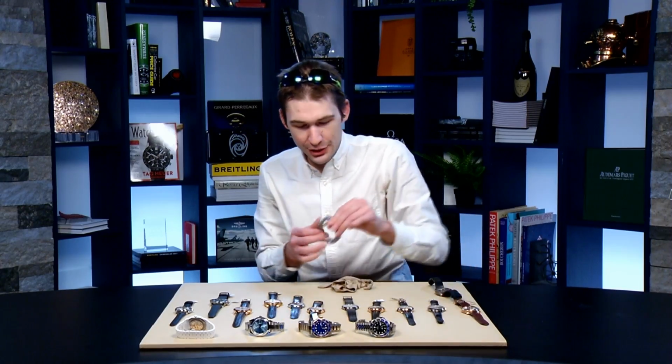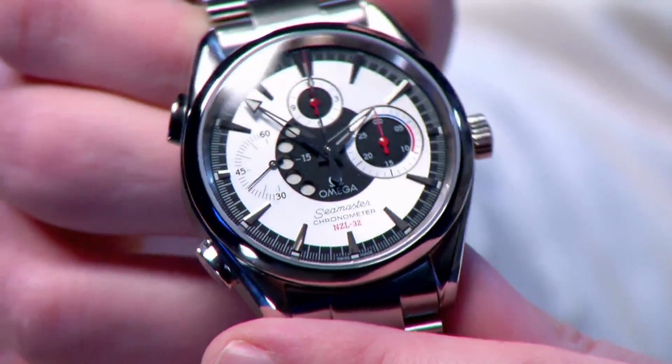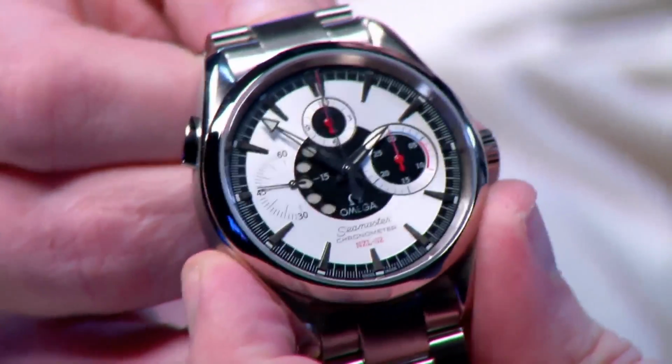Now, jumping to a watch that needs no mythology because America's Cup racing is cool and fun. We have a NZL32, technically the 2007 Special Series Omega Seamaster Aqua NZL32 chronograph. Now, as you can see, it is a thumb-actuated chronograph, which is to say you actuate it like this when it's on your wrist.